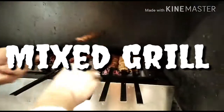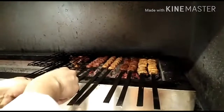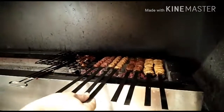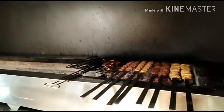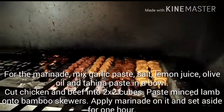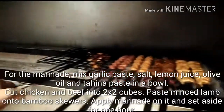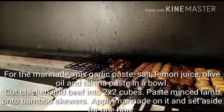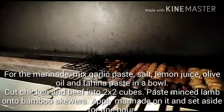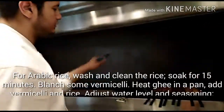Prepared by Mr. Motaj. His lemony charcoal. Two chicken kebab. Two lamb kebab. Two shish tawok. Two lamb chop. It's two mixed grill. Two portions? Yes. It's very good. It's authentic Lebanese charcoal. One portion?